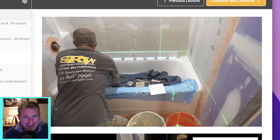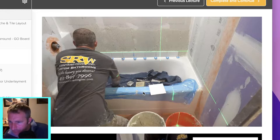You would not want to set tile with the thin layer of thin set that you'd be using. But it's hard to say whether you'd have an issue or not. It doesn't sound like you probably do. You're just going to have to overcome it with your troweling process.